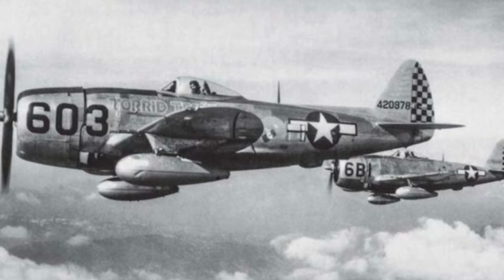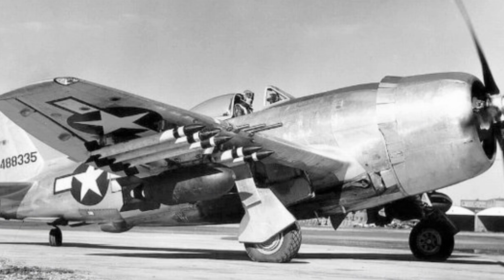15,683 P-47s were manufactured between 1941 and 1945, more than any other American fighter. They flew over 700,000 combat sorties across all theaters. They were lost at a rate of 0.7% per mission, extraordinarily low for the intensity of combat they experienced. Pilots achieved an air-to-air kill ratio of 4.6 to 1 against enemy aircraft. But the statistics that matter most are the ones never recorded.